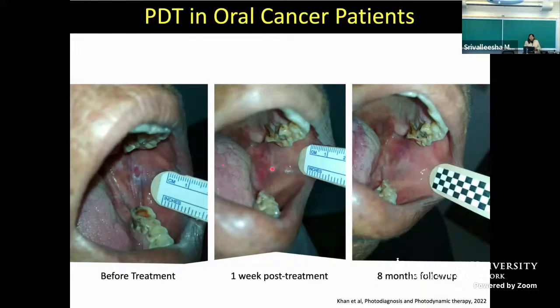1 week post-treatment. So again, this is very good because you're doing localized therapy. You're delivering light and the photosensitizer at that location where the lesions are, unlike radio or chemotherapy, which is much more systemically toxic, right? And you can actually see 8 months post-treatment, the follow-up, there is very good healing of the mucosa. The patient is cancer negative and everything is good. So good responses, and you're seeing such good healing of the mucosa.